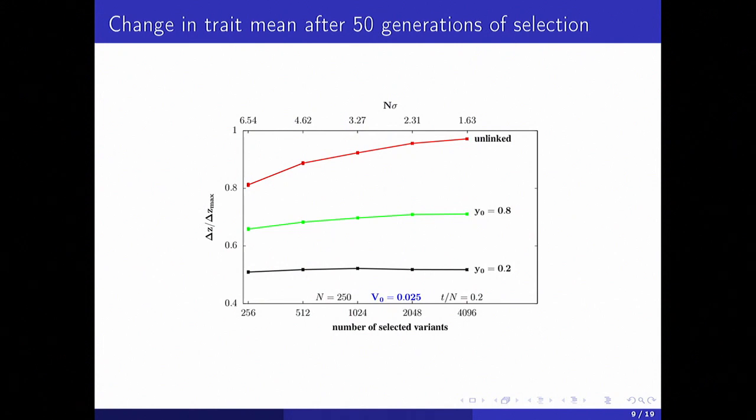So there are 3 points that I would like to make. One is that in all 3 cases, we find that the change in trait mean under selection becomes independent of the exact genetic basis, so it becomes independent of the number of loci contributing to trait variation. This saturation occurs faster if loci are linked and if the genomes are shorter. And of course, as we expect, the response to selection is weaker when loci are linked because, when there's linkage, there's also interference between selected variants. There's so-called Hill-Robertson interference, where adaptive variants that are present in different regions of the genome in different individuals cannot be brought together as easily if there's weak recombination. So this, of course, makes sense.